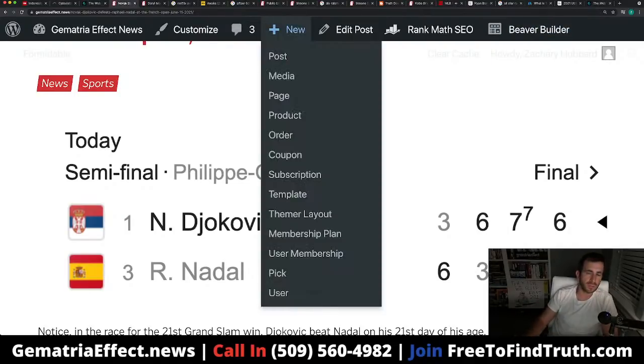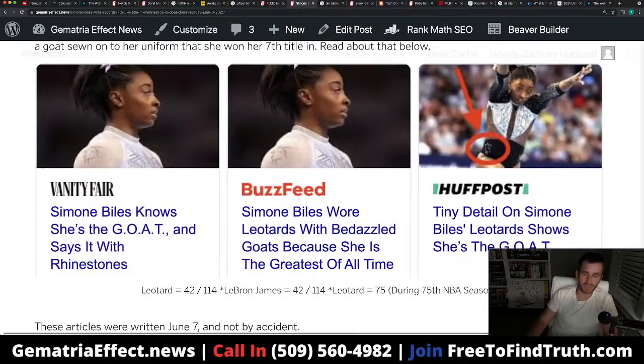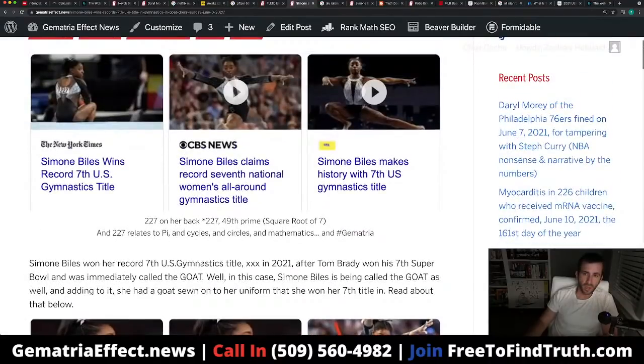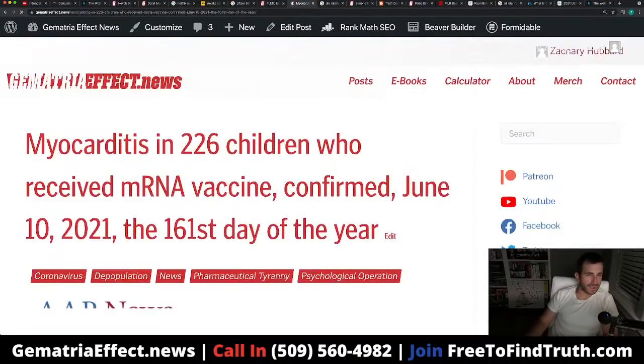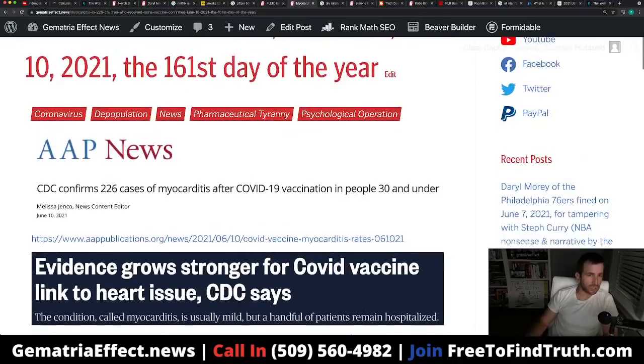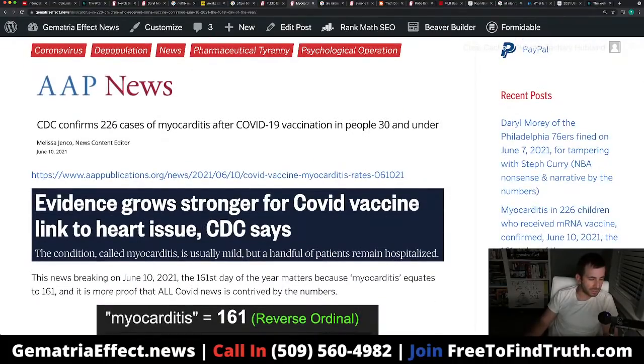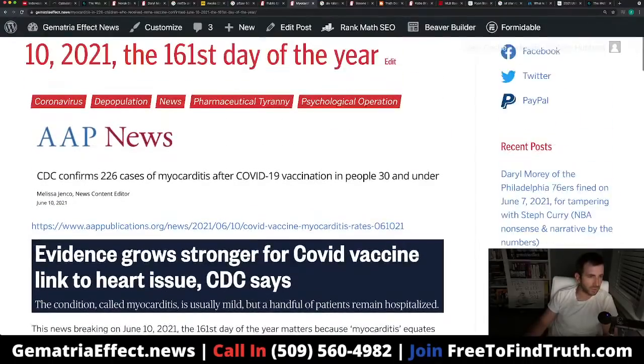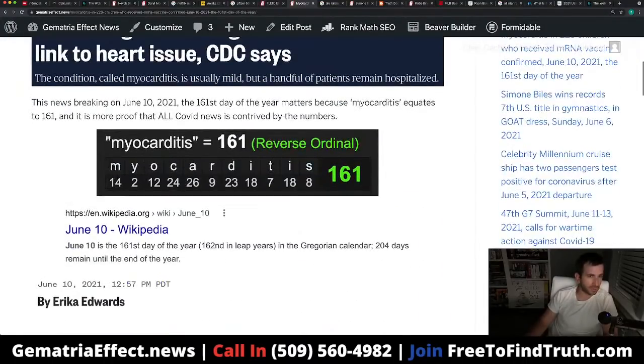And again, it goes beyond just sports. Look at the stuff that's in the news right now: myocarditis, a heart condition, an enlarged heart being caused in some children who received the vaccine. And they put out this news. All this news broke on June 10th about the myocarditis, on June 10th, the 161st day of the year, when myocarditis is 161.